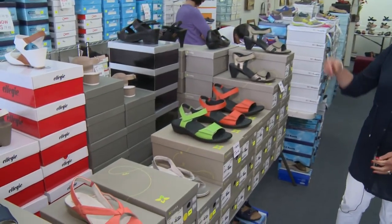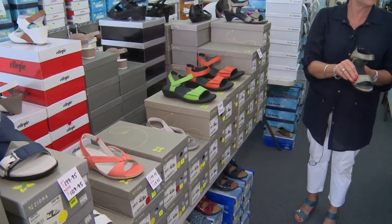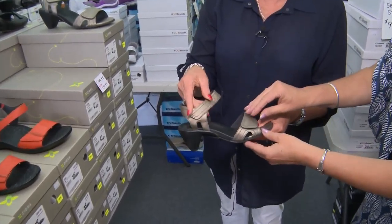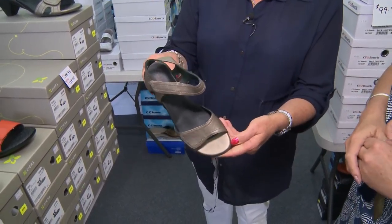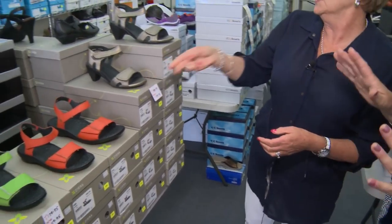So that's very nice. We heel here, pewter colour, which is really, really good. Brilliant. For ladies that can't match a colour for weddings. Has got a double. Yep. Double Velcro, look at that. And then you've got your sort of the arch support there. And it's a good size heel, sort of everyday wearing, like to a wedding or beautiful.